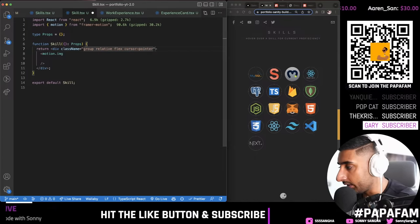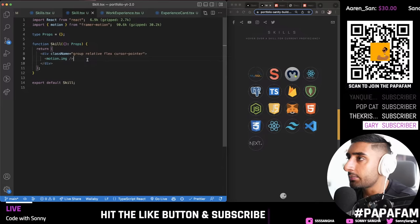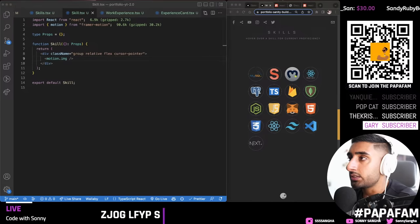Flex, and I'm going to say cursor pointer, like so. Jay is working on sending me that. In the meantime, I'm going to set up my transitions.